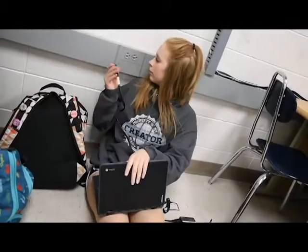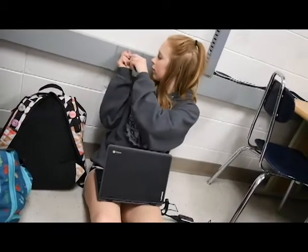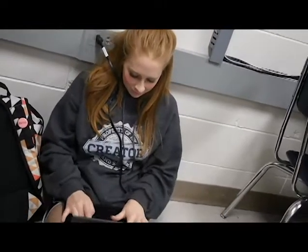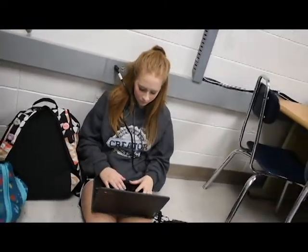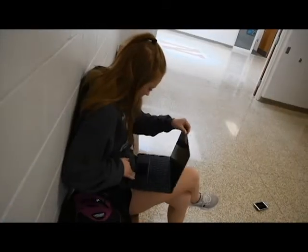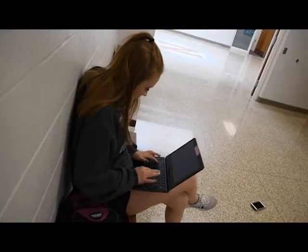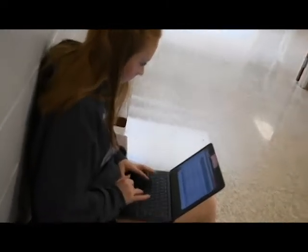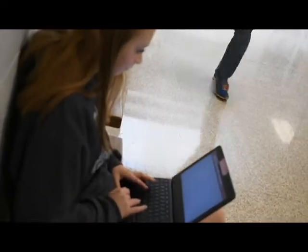Each student is in possession of their Chromebook throughout their high school career. With this comes lots of responsibility for each student, like keeping track of it, making sure it is in good condition, and plugging it in every night so it is ready for use the next day. Everyone has their own login information they have to enter each time for security and privacy.